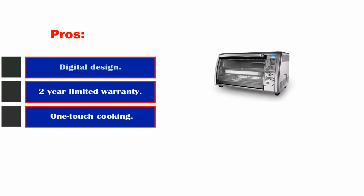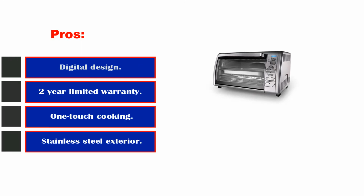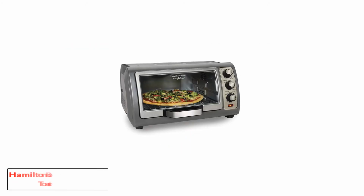Pros: digital design. 2-year limited warranty. One-touch cooking for all your needs. Cons: has a low. Number 5. Hamilton Beach Countertop Toaster Oven.